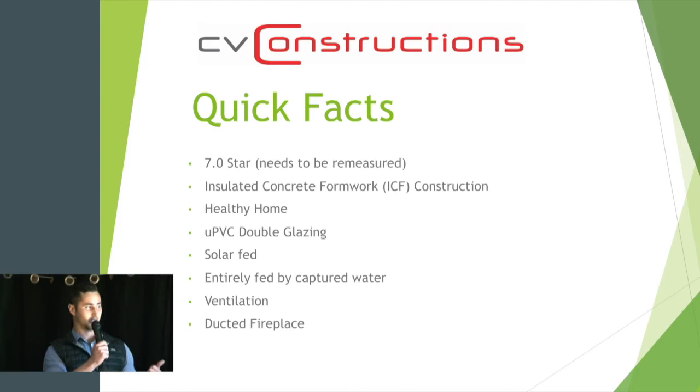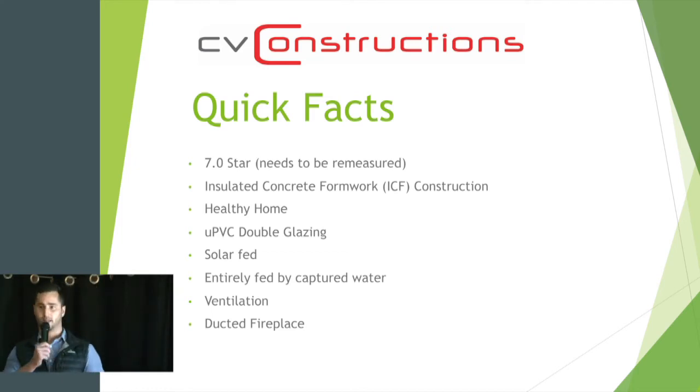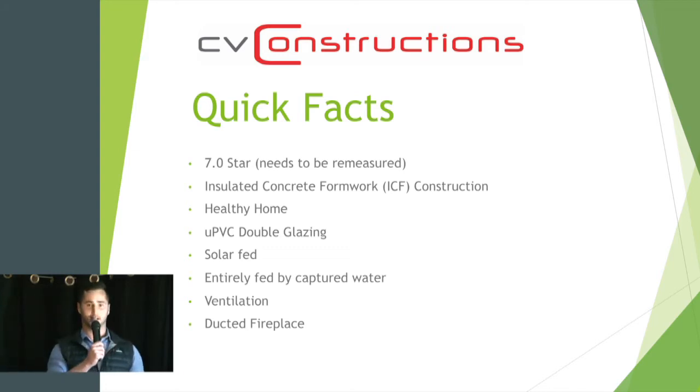UPVC double glazing, it's solar fed, and it's entirely fed by captured water, so it's not connected to mains water. Now he's a little bit lucky in that he's got the Piccadilly Springs next door that he can tap into, so it's not quite as impressive. But there's also ventilation and a ducted fireplace, because with the home this sealed, if you actually have a standard stove, then it'll actually eat up all the oxygen inside the house, so we've had to duct the area in.